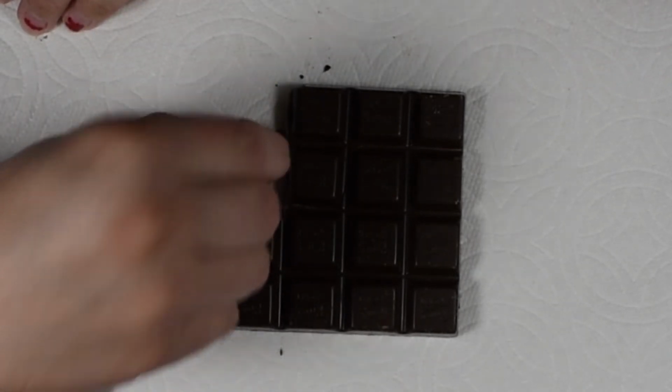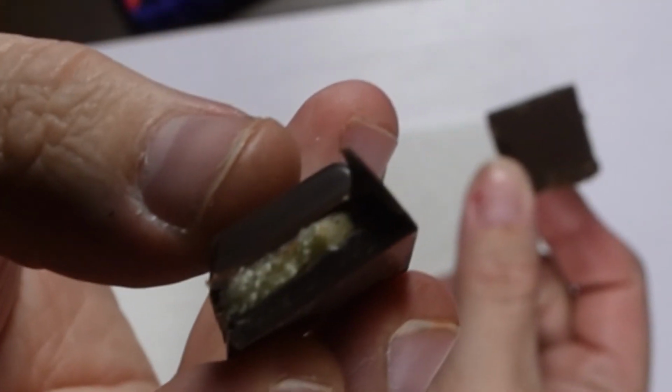Alright. Got dark chocolate. Look, you can see marzipan. Feel it. Marzipan. Feel marzipan. Feel it. Alright. What is that? Isn't marzipan like almond paste? I think so. Okay. Cheers.